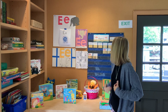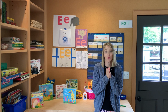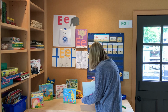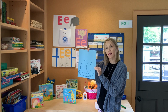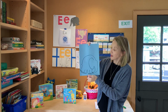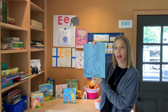Awesome. Okay, friends. What I would like us to do is focus now on our craft for the day. So your parents can print these templates to help you do this craft at home. I'm going to show you, and then you can do it yourself after the lesson. The first thing I did is I took a piece of paper. It does not matter what color you used. What color paper did I use today? Blue. And I outlined an animal here that starts with the letter E. Can you think of what animal this is? Elephant. That makes the short sound.